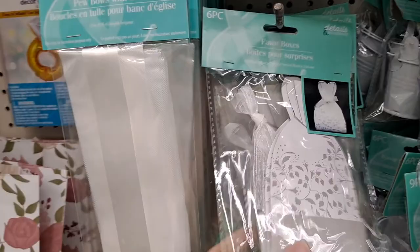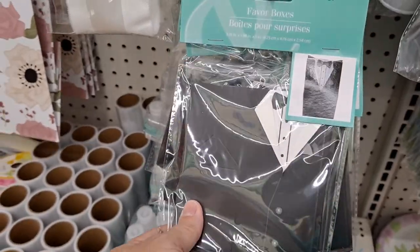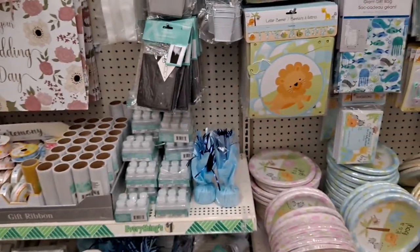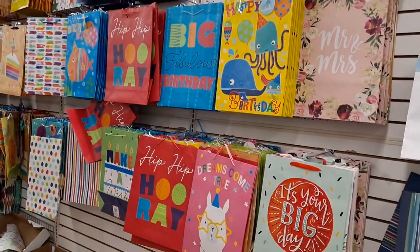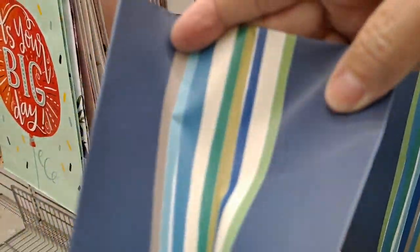These are cute. There's been various designs on this, but these favor boxes come back and they are just adorable. I went to a wedding that used these and they looked so chic. And of course, here's more of the gift bags. I was looking for masculine type prints because my husband's birthday's tomorrow. And I was very happy to find this. It's really nice and large. So I picked one of these up yesterday.